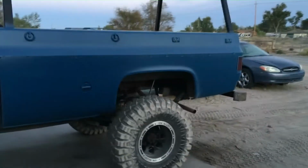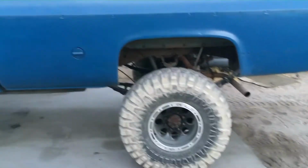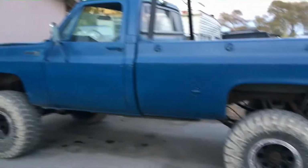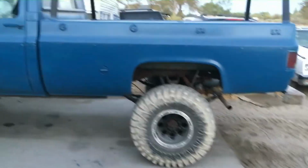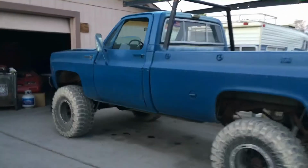We took it in the sand just for a little bit to see how it would do. And I stayed in two-wheel drive, and with these tires on, I just went up a hill of sand, and I didn't even put it into four-wheel drive, so it did a good job. Yep, the wheels and tires do look good on the truck. They look good.